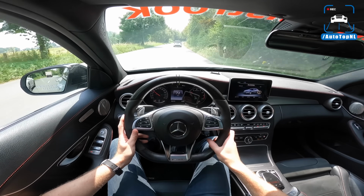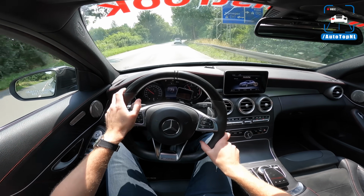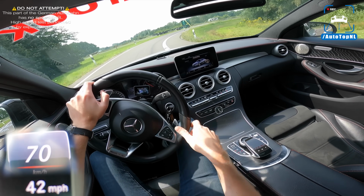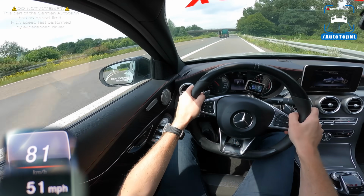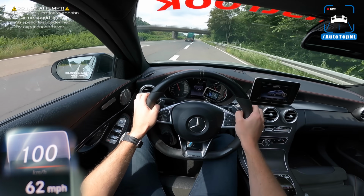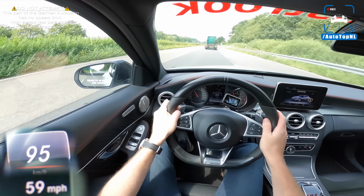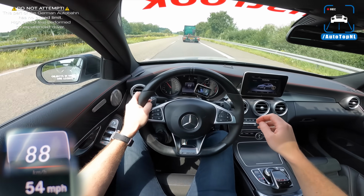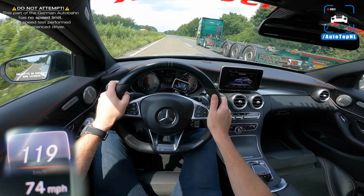Now, if you're looking for a car like this, little tip for you: look for a C450, because it's actually the one that came before this, the C450 AMG, but Mercedes felt like that wasn't sexy enough, so they brought it in line with the rest of the AMGs by giving it a two-number identification. Okay, here we are at the Autobahn, full throttle.